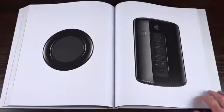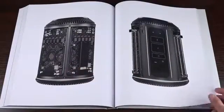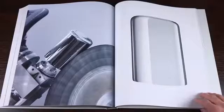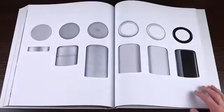We also get this huge section dedicated to the Mac Pro, which is kind of interesting because they're not doing a very good job maintaining it lately. But again, it's one of my favorite designs. It's one of my favorite products I've ever unboxed. It's a great design. It's not a great piece of hardware today just because it's so outdated. But the manufacturing process and the design is very unique. It's not everybody's favorite because it's not a great tool. But again, it's a really interesting design.